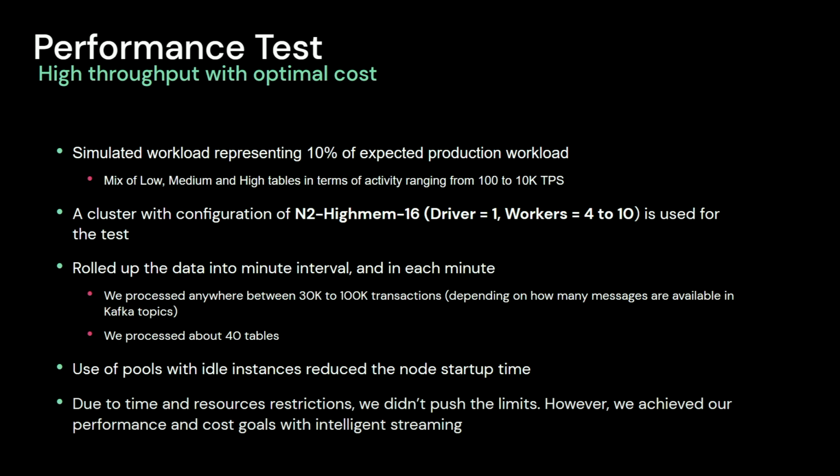So going to the next slide, performance test. Suneel, you want to cover the details of the performance test? Yeah, sure. At a high level, we have a 10 to 15 times reduction in the number of clusters that are needed. That's what we found.